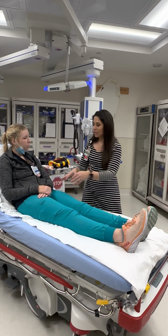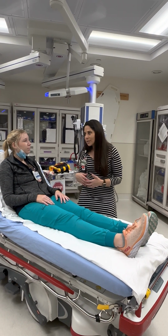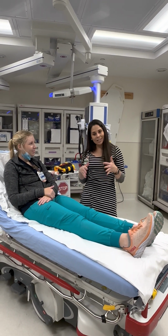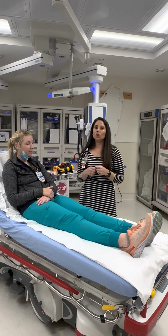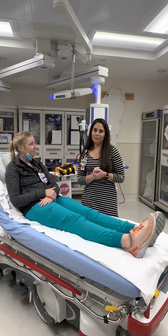And the final thing is, do you feel my hands touching here? Do you feel my hands touching here? Is it equal on both sides? She is neuro intact, all right? That is your perfect neuro exam. That's what you should be doing every single time that you go into your patient for TBI checks.